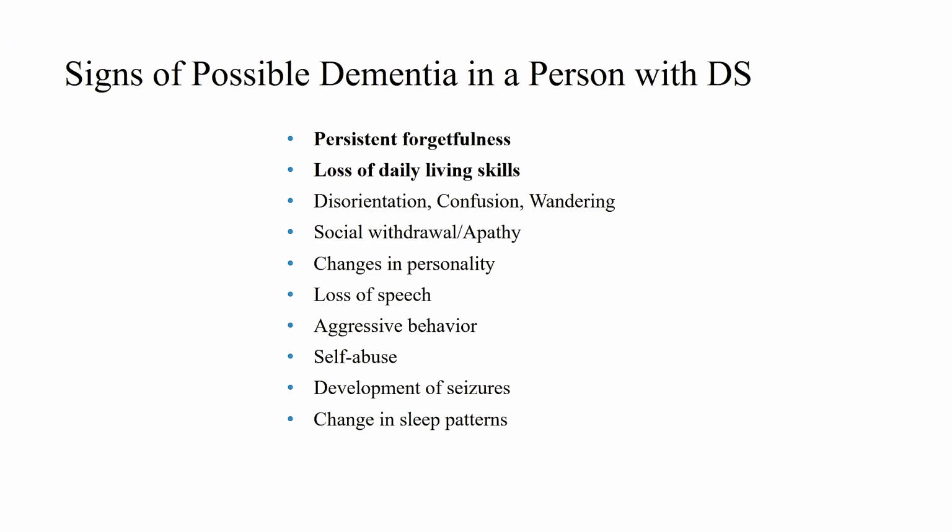The other one, besides forgetfulness, is the loss of daily living skills. Knowing how to do things around the house, putting clothes away, showering, interacting with the remote control or the cell phone. And then there's a whole other list below that that are more profound, more obvious.